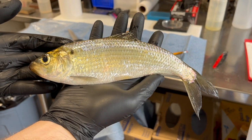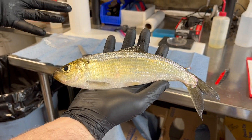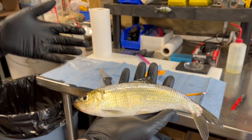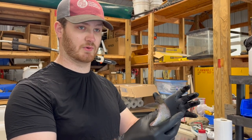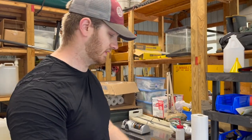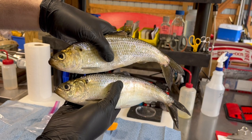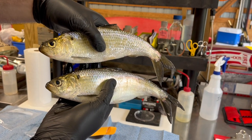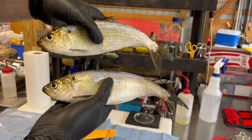So we determined that this could be an alewife just because this eye is very large. Usually when we're on the boat, the way we determine whether the fish is an alewife or a blueback is based on the eye size. If it's got a bigger eye, it's an alewife, and a smaller eye is a blueback. This top fish is an alewife. It's got that big, big eye. You can see that lower fish has a smaller eye. So we believe this bottom fish to be a blueback, and this top fish to be an alewife.